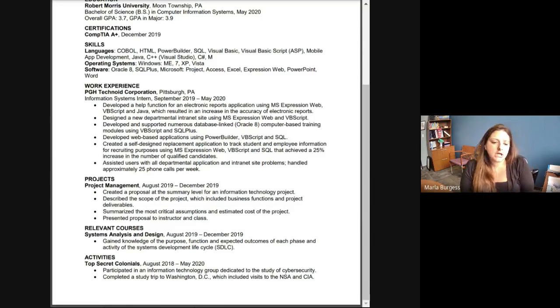And then that last section there is an activities section. You do not have to list the explanation of some of these, okay? So if you're on the football team, everybody knows what that is. But something like top secret colonials, not everybody is gonna know what that is. So a small explanation there might be a good idea. Activities could be a volunteer section instead. These last columns here could be a little bit interchangeable, depending on how relevant it is to your major or what it is that you're looking for.